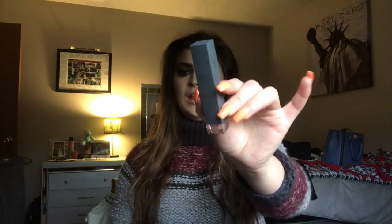It looks a little bit more pinky on the lips than Mannequin does, which you would think Mannequin looks more pink, but it's kind of the opposite, at least on my skin tone. But this is a really pretty color. This is one of my favorites.